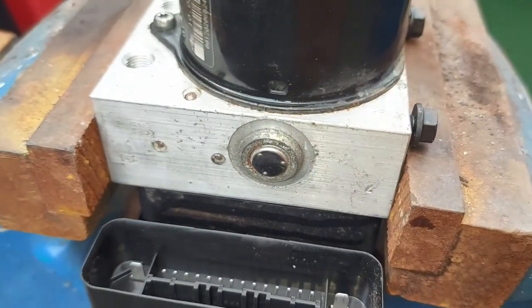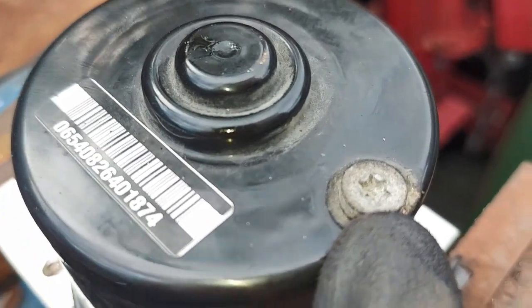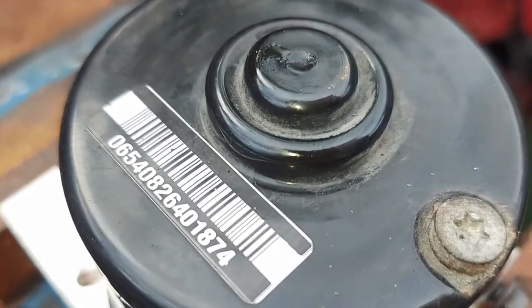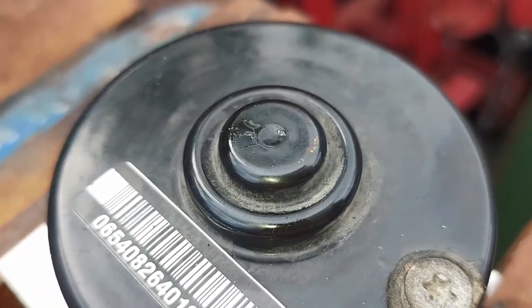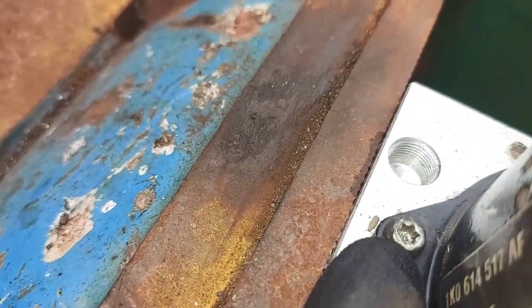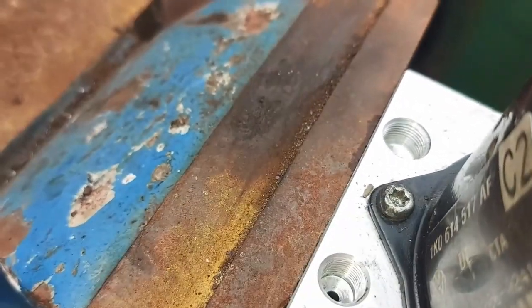so I have the module in the vise here. You see this screw here? You can use a T27 Torx, sorry, I said 25, but it's a T27, not a 25. As you can see, it's a T27. And for this side here, a 25 will do.